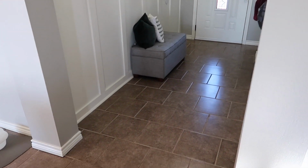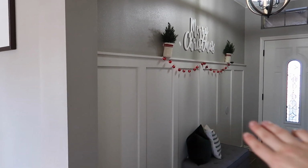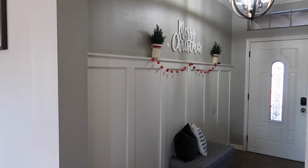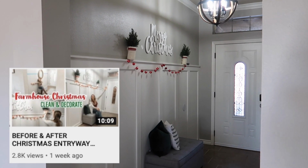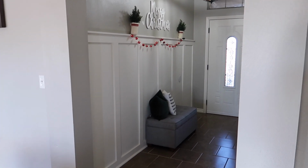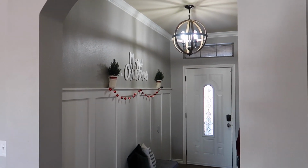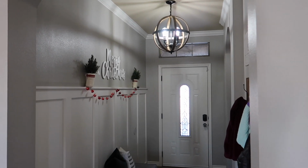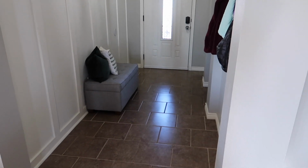But if you want to see me make over this area, I just did this board and batten wall. I have it in my Christmas decorate with me, I think it's the 3rd one. I will leave that linked down below, but I pretty much renovated this whole area and then on top of that decorated it for Christmas. So this area has changed so much since we've lived in this house.